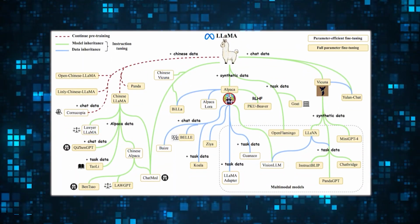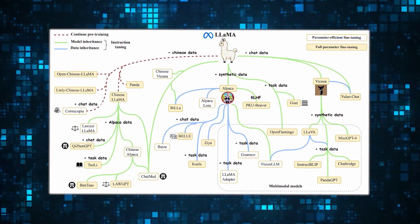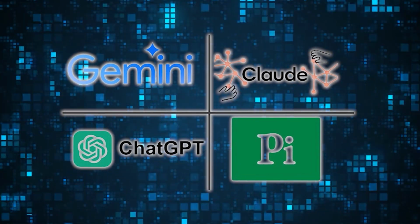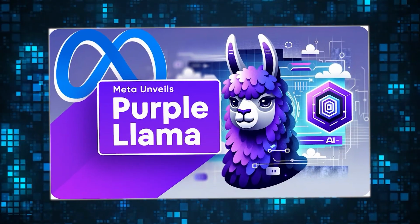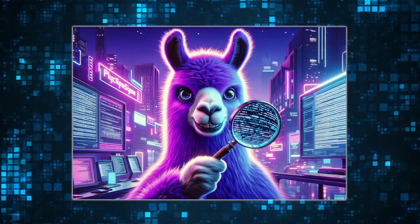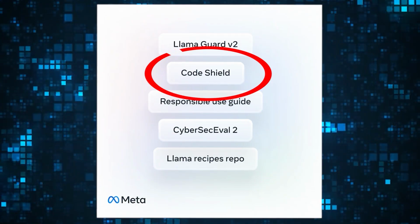The 70 billion parameter instruction fine-tuned model from Meta has demonstrated superior performance compared to GPT 3.5, Claude, and similar LLMs in human evaluations across various critical usage scenarios, such as coding, reasoning, and creative writing. Meta has also rolled out an updated suite of AI safety tools alongside its latest models, including the second iterations of Llama Guard for risk classification and CyberSec Eval for assessing potential misuse. Additionally, a new feature called Code Shield has been introduced to filter out insecure code suggestions during inference.